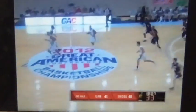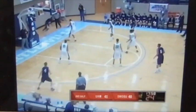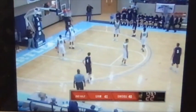And here comes Donahoe. He's going to move it across the time stripe, go to the right wing. Eyes the three, can't find it. Now back out to Davis. The Bulldogs trying to set that offense up, nearly loses it off the body of A.J. Calhoun, the 6'7" forward from Mobile, Alabama. It's going to go back to SWOSU.